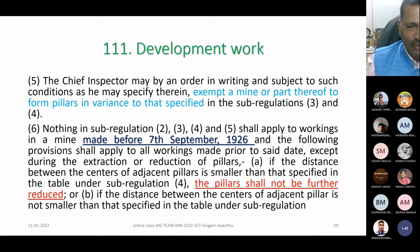One simple example, which a simple layman can understand, I have given you. So he can be exempt from that. That is the meaning of how it is given. That's why I told you, my beloved students of underground coal mining methods, that each and every sentence has a meaning, and that has gone through so many procedures, right?